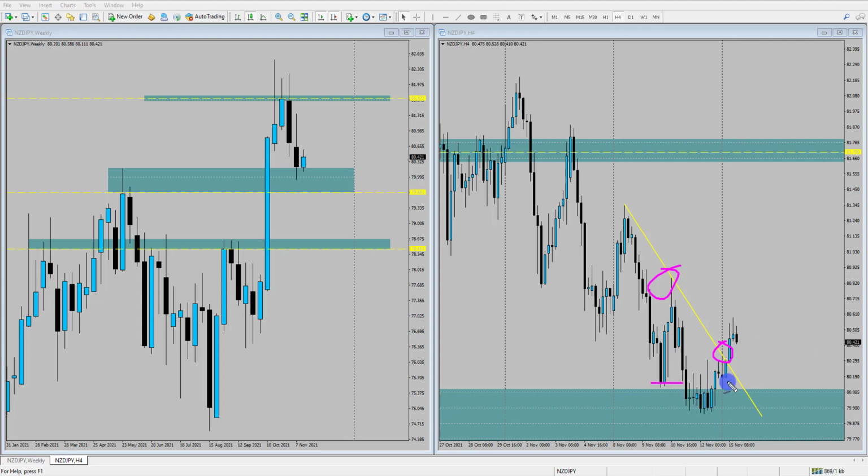What I am interested in particular is this little area down here, around about 80.10. The market found some support there. We consolidated underneath it. We broke out, found support right to the upside. So if price comes back here and forms a higher low and then a higher high pattern, that would confirm to us that this is going to start moving into that impulsive phase. And that's what I'm going to be looking for in order to start longing the market here on Kiwi yen, back up into these highs around about that 81.70 level where we saw some strong selling activity.